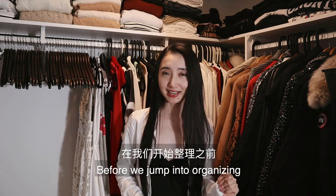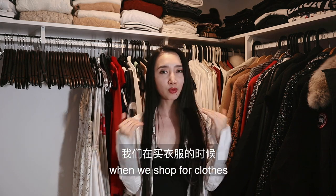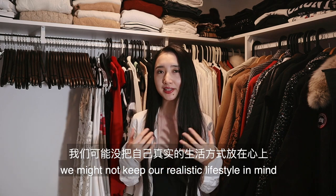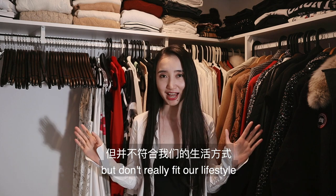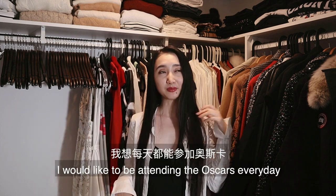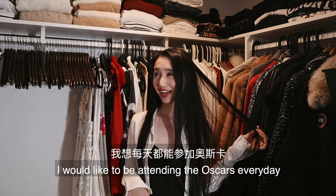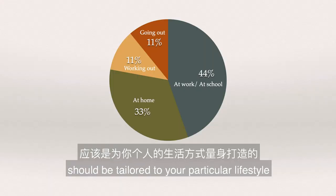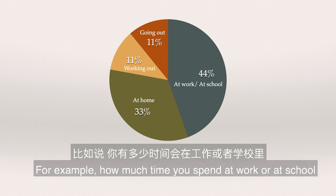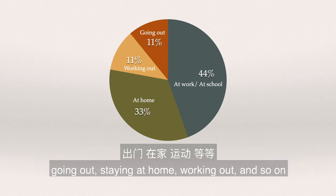Before we jump into organizing, I want to quickly mention that when we shop for clothes, we might not keep our realistic lifestyle in mind, and we tend to buy clothes that look pretty but don't really fit our lifestyle. Well, ideally, I would like to be attending the Oscars every day, but I don't think that's gonna happen. A well-rounded closet should be tailored to your particular lifestyle. For example, how much time you spend at work or at school, going out, staying at home, working out, and so on.